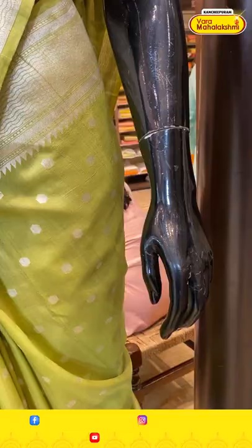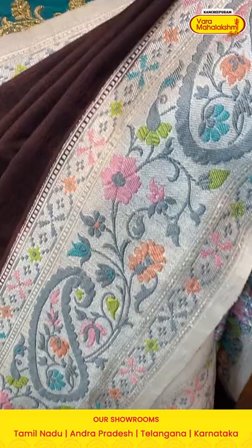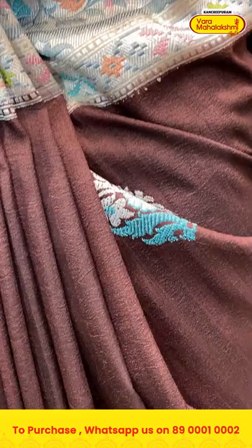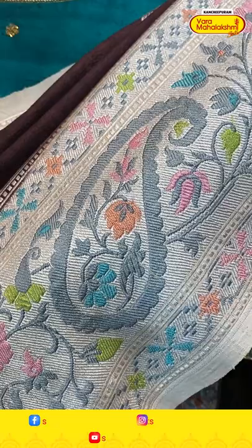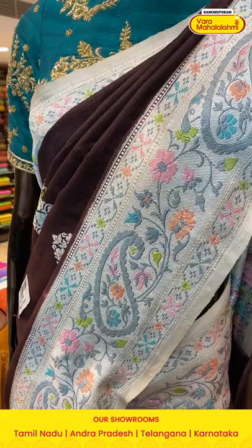Now moving on to the next saree draped on the mani queen. The saree is in wine and beige color combination. On the entire body we have floral butties in multicolor thread work, and also we have zari in between. Let's see the border of the saree. We have paisleys, we have cross lines, we have florals and leaves all on the border with multicolor thread weaving, and also we have zari in between. And pallu has brocade work along with contrasting blouse.